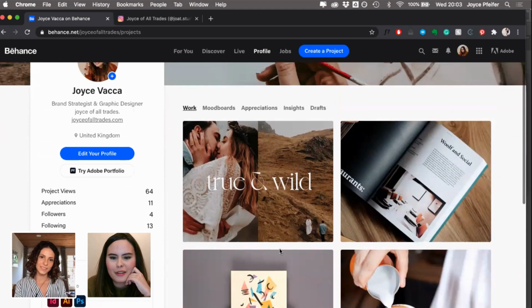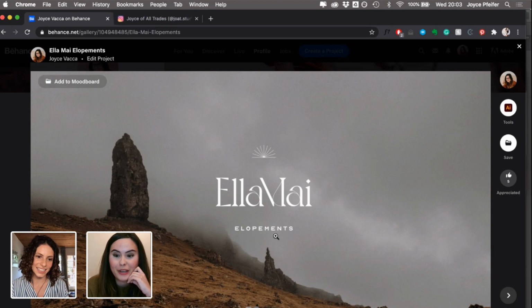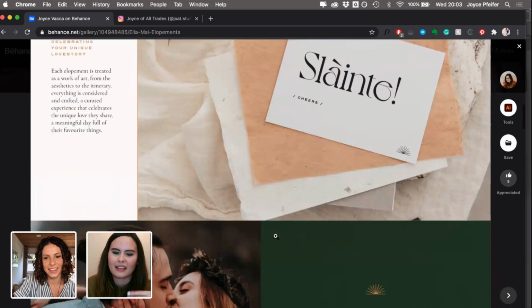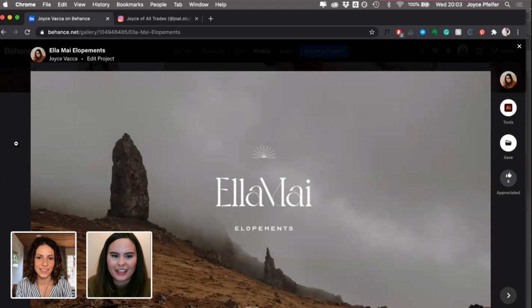And recently we've just done this really cool project for an elopement planner, which is really up and coming here in England, because you can't really get married with bigger amounts of people. So elopements is where it's at. It's been really fun working on this year. We worked through the strategy, helped her think through what she's about, and then helped her get an identity around that that's really representing who she is and feels aligned with who she is. So this is on my Behance. You can go check that out and look more into it.